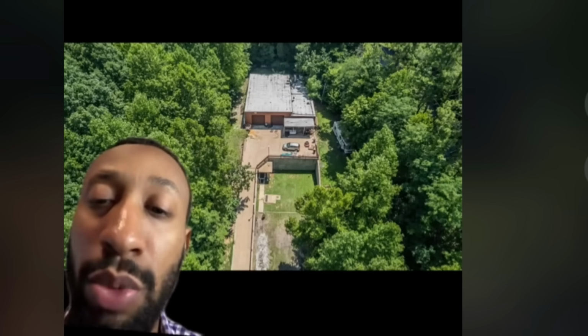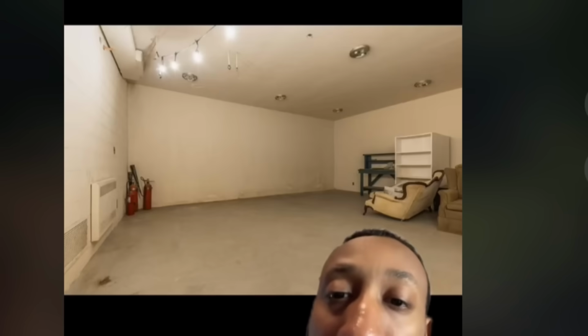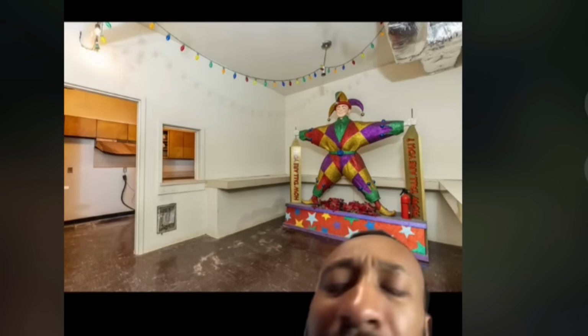This is why I say you cannot trust everything that you see, because the mayor's underground bunker was just listed for sale. But let's go see what it looks like inside. So this is what you walk into. This has to have the most eerie feeling attached to it. And immediately, how tall are you? Clown height measurement. Why would somebody need this?